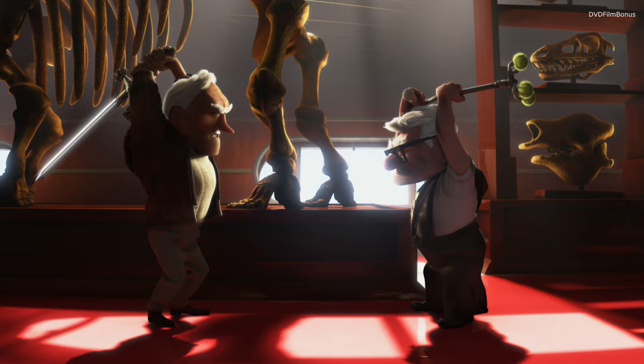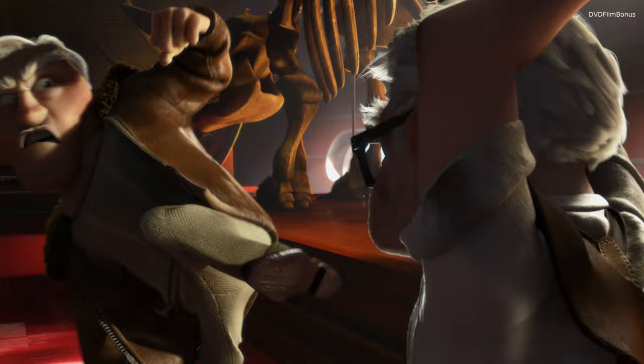Make it as funny and specific and unique as you can. We've all seen plenty of action fights. How would it be if a 90-year-old man and a 78-year-old man are fighting, right? What are the things they have to deal with?